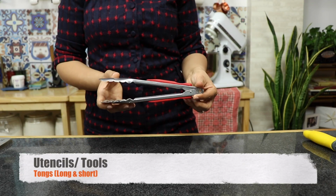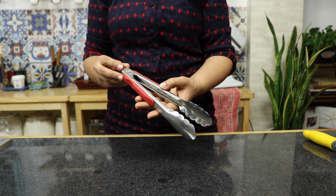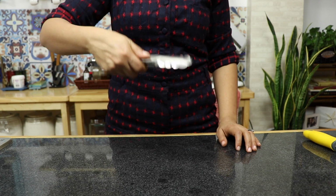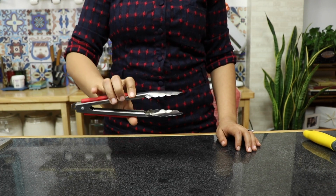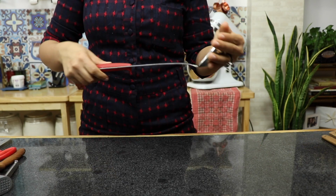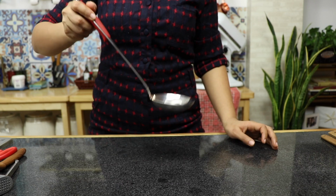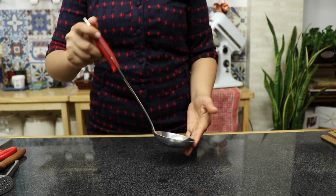Like I said, by the end of the series you'll be making your favorite meals, so you will need tongs. They're useful for turning meat, vegetables. They're also great for stirring and serving spaghetti and salad. And I also recommend having a ladle. It's great for lifting liquids like soups and stews.